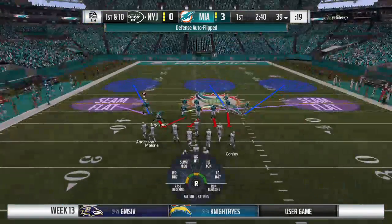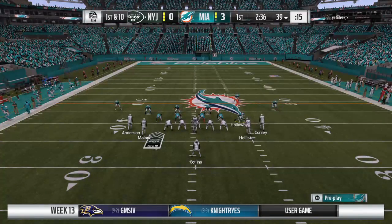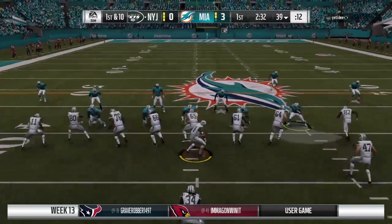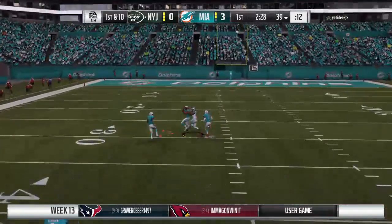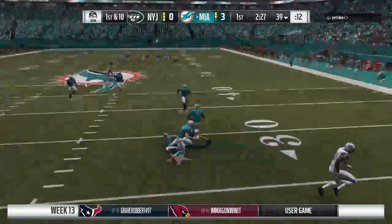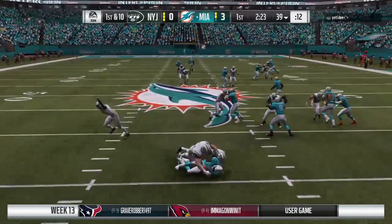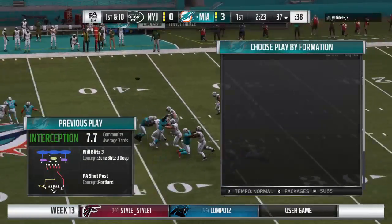So from the 39 now, they'll come up on a 1st and 10. They go play action here on 1st down. He's going to launch this thing right up into a double team, and it's intercepted. Picked up by Josh Johnson, and he's going to take this one back to the 37-yard line.